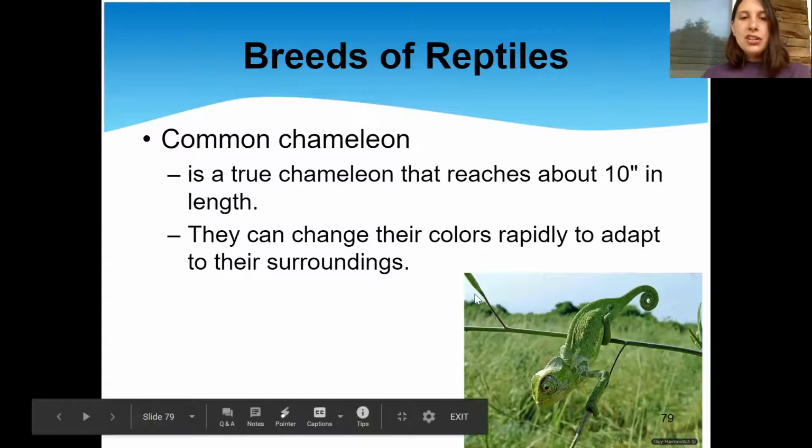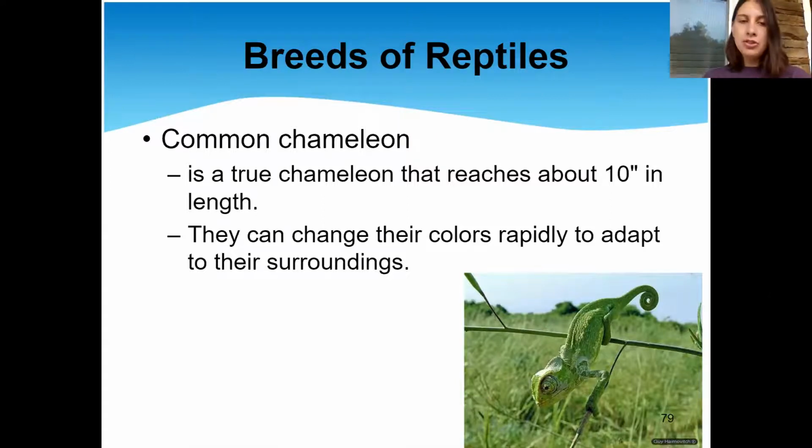And then we all know that they can change their colors to adapt to their surroundings. They're naturally green, so in their natural environment, they're going to be wanting something green because it does cost a lot of energy and a lot of effort for them to be able to change colors. If they're scared, they want to be able to blend in. So you want to give them somewhere where they feel comfortable.